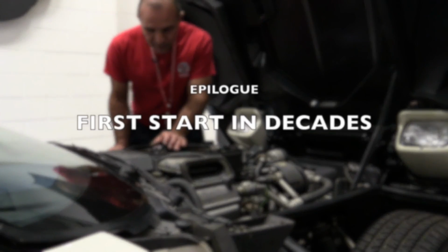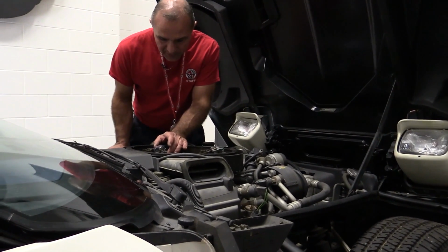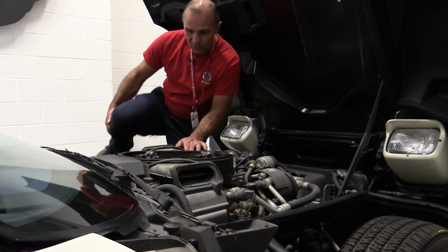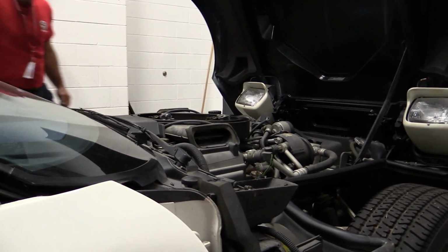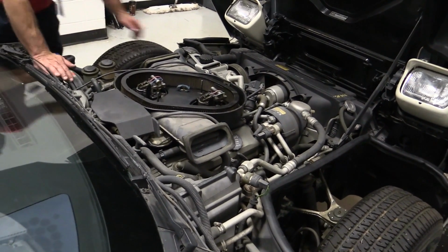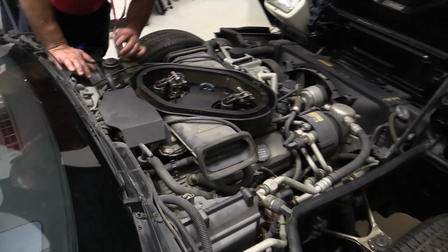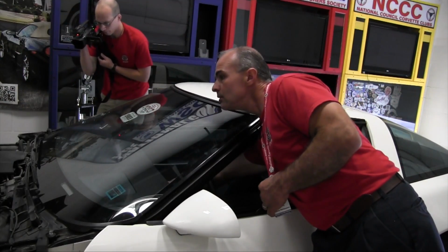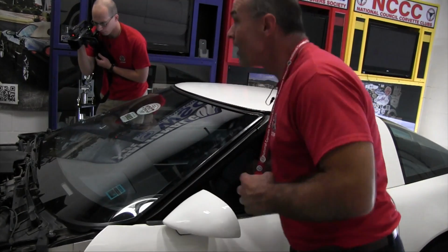Now that we've got the fuel leak fixed, replaced the diaphragm in the throttle body, and got it back together, it's time to check and see if we have any more leaks and if it's ready to start. Key on, we should be getting fuel pressure up. So far, we're good. There are no visual leaks. Cross your fingers.